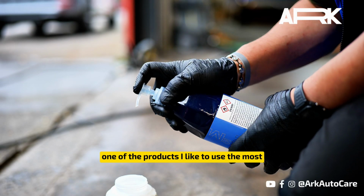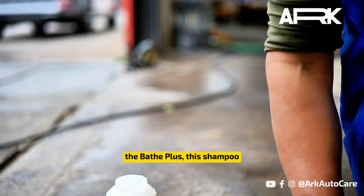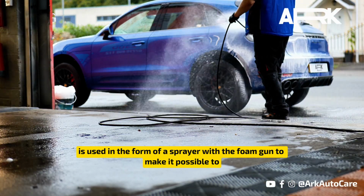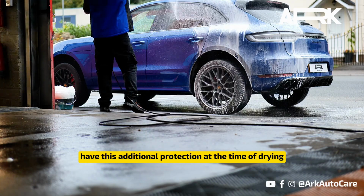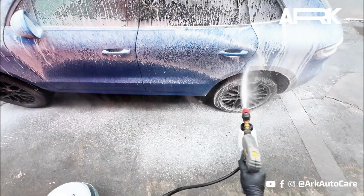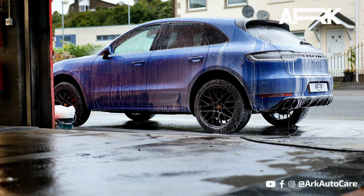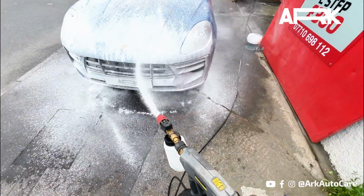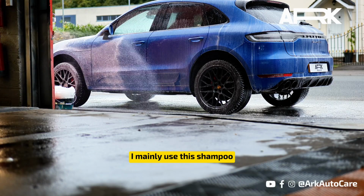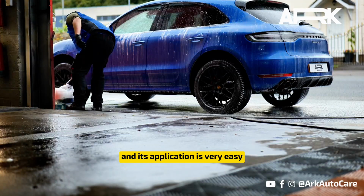One of the products I like to use the most is the GN shampoo with ceramic coating properties. The Bathe Plus shampoo is used in the form of a sprayer with a foam gun to make it possible to have this additional protection at the time of drying. I mainly use this shampoo on vehicles that already have a ceramic coating treatment, and its application is very easy.